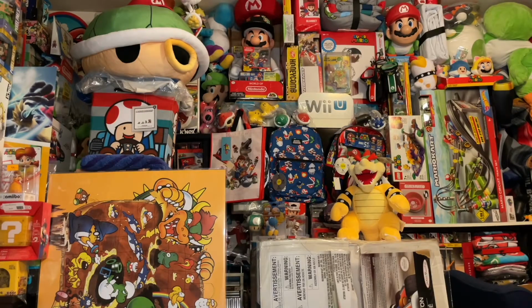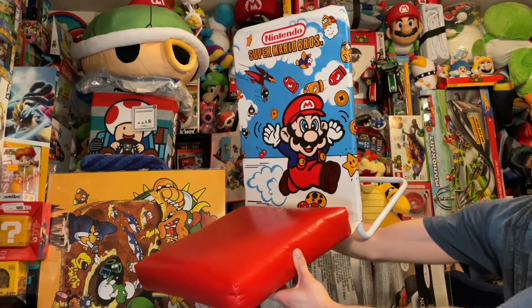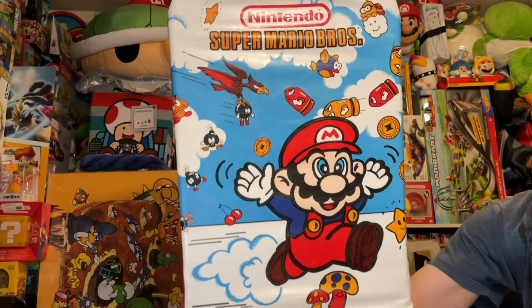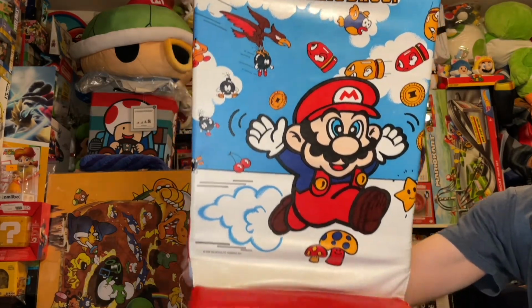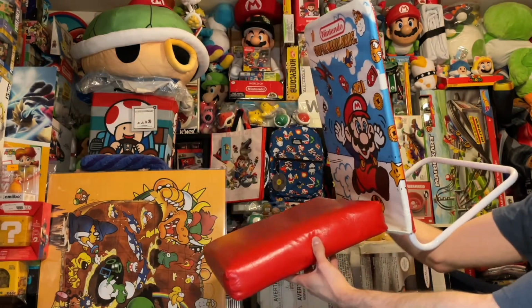Next is something I was very happy to get, and it's the Super Mario Bros. Video chair made by Now Products, 1989. This of course would be the ideal spot for some NES gaming, but it was also advertised for outdoor use, like for picnics and camping. Fortunately, mine doesn't look like it's been through anything that rigorous, and is in surprisingly good condition.